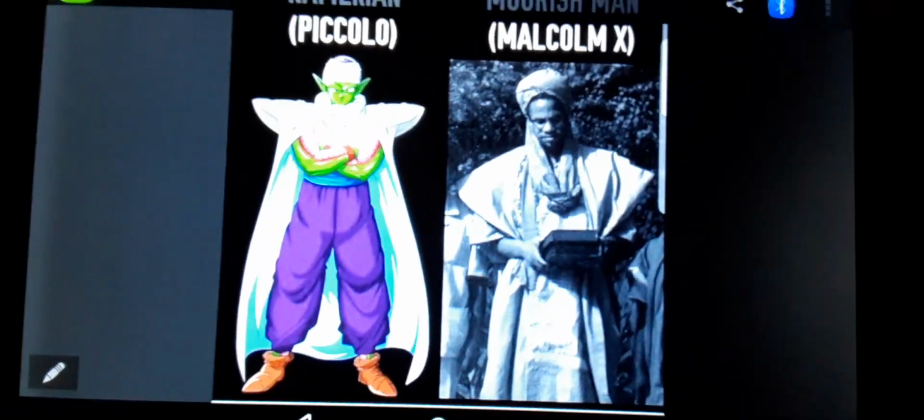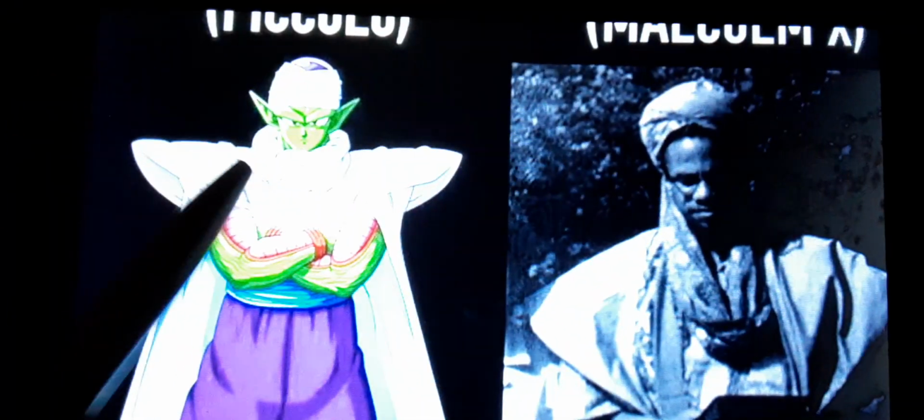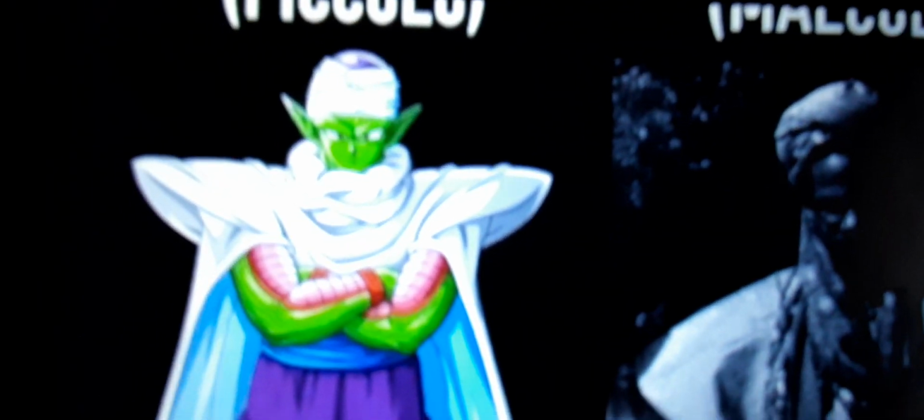I see a lot. I showed this on the teaser that we have Namekin Piccolo. Okay, you see the enormous shoulder pads on the garment. Okay, pointed ears. I showed on numerous videos entities with pointed ears, wearing clothes, intelligent design, the Moorish man.